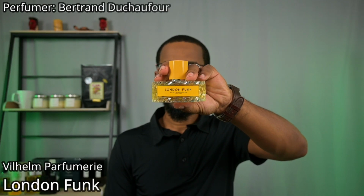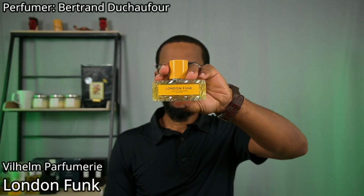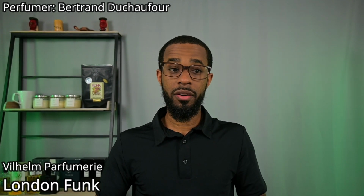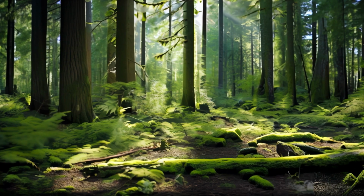All right, we got another one from the House of Wilhelm Parfumery. This is going to be London Funk. Wilhelm Parfumery, London Funk. I've talked about this fragrance quite a bit on the channel, and I've said how it is basically you walking in a forest. That's how this fragrance smells. So it's very green, it's very woody.